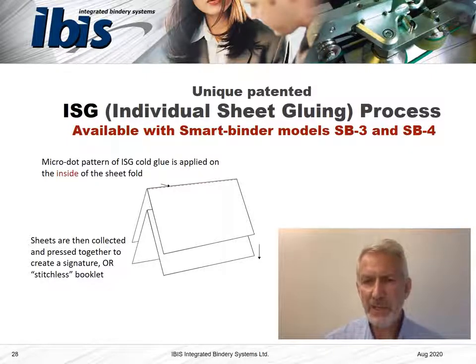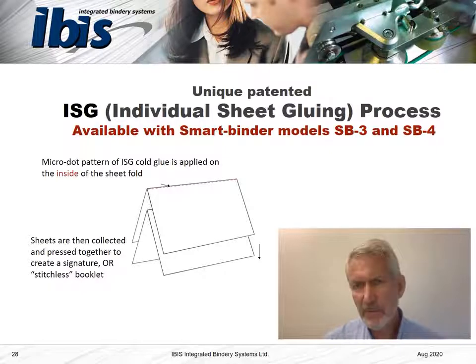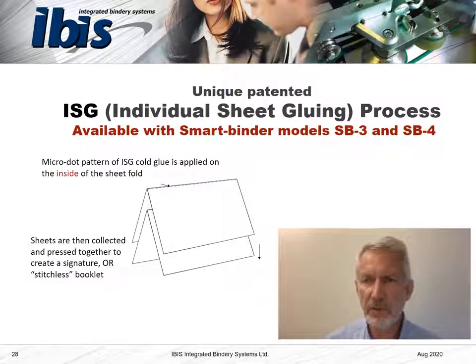This patented feature was developed by Ibis when the Smart Binder was first launched back in 2004, and a good proportion of the machines include this binding option, which applies dots of cold glue along the spine fold and then presses the sheets together to produce a very crisp, strong, finished bookbind.